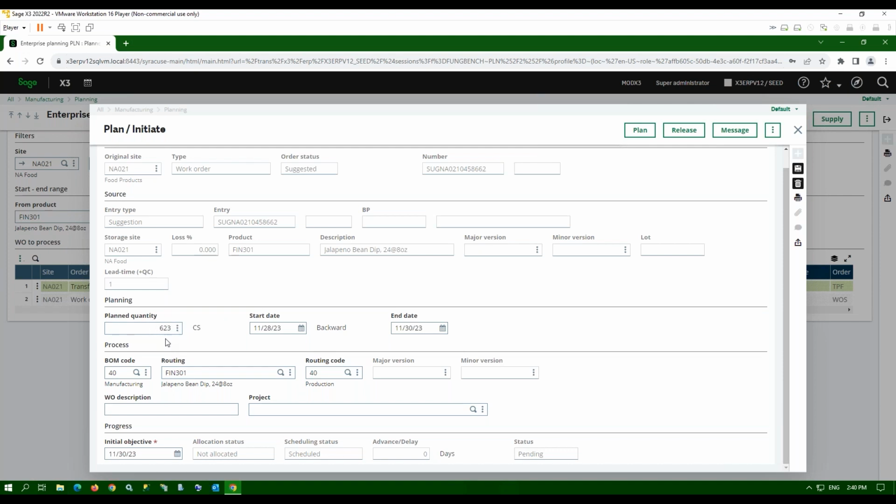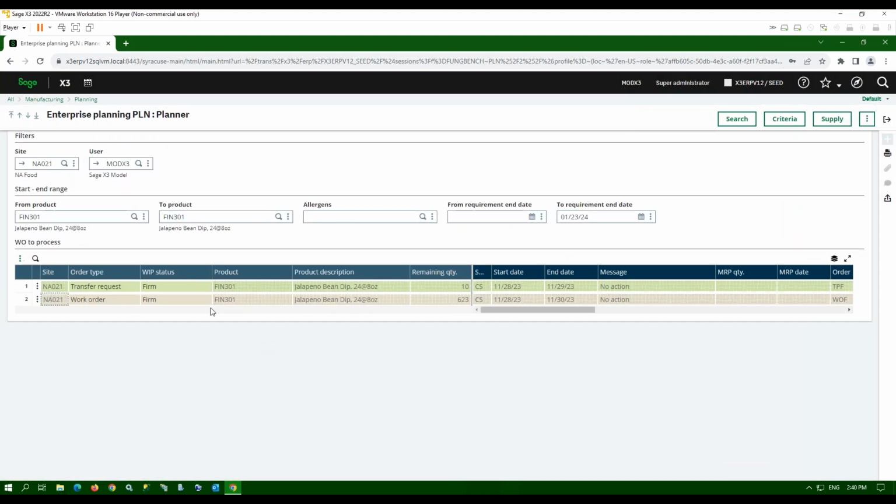Okay, so I'm going to select a planned quantity of 623. I could click on plan, so this would add it to my plan, which eventually I could release as the work order. Or if I click on release, I'm now releasing that work order. And now if you look at the planning, instead of the WS, which is a work order suggested, now we're looking at a work order firm. And that work order is right here, work order NA021, which is a site, and then 0209, which is a sequence.